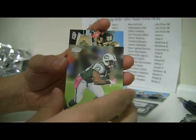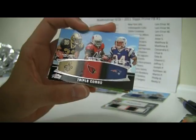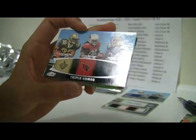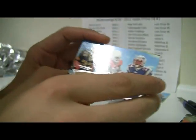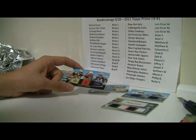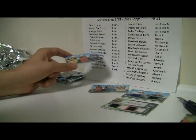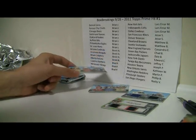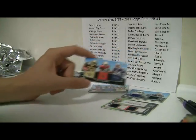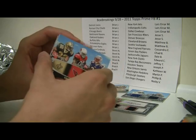Sean Green. And then looks like another multi. Triple relic. There's a lot of them in here. Another Mark Ingram. This time Ryan Williams and Shane Vereen involved. So the Saints, we know Kathleen down here. The Cardinals, Brent, and Patriots. Where were the Patriots? Cassandra. So this time Brent will get it based on more teams owned.